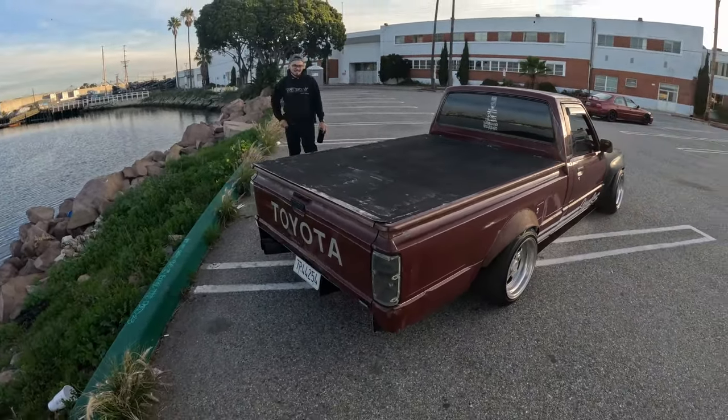Damn. What lights? And lights. All right. What are we looking at? Holy crap. Dude.